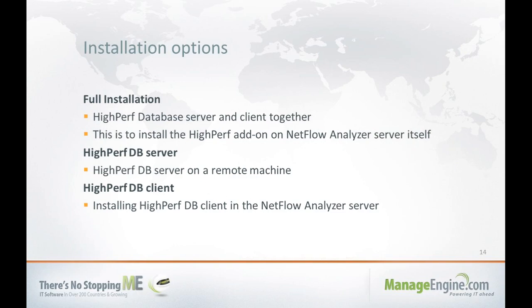Installation options. Full installation: HighPerf database server and client together. That is, if you're going to install it on the Netflow Analyzer server itself, you will be installing the database server as well as the client on the local machine itself. And HighPerf DB server: say, for example, you're going to install the product on a different server, then you'll be deploying a DB server on a remote machine and a DB client on the Netflow Analyzer server in order to communicate with this external database.